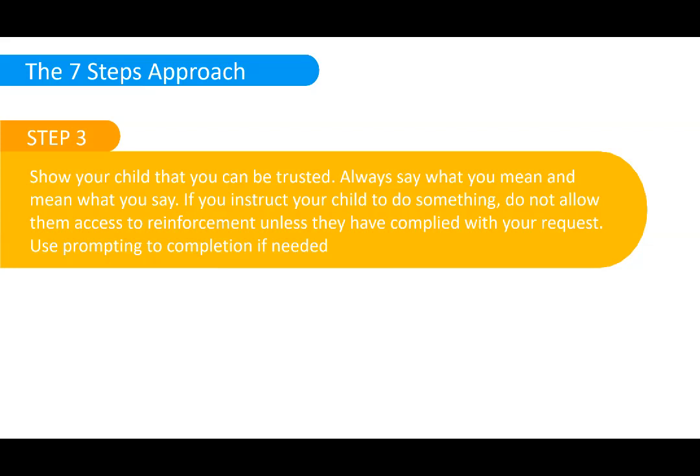Step three is to show your child that you can be trusted. Always say what you mean and mean what you say. If you instruct your child to do something, don't allow them access to the reward unless they've complied with your request. Use prompting to help them complete it if you need to, but don't give your child access to whatever the reward was going to be if they haven't completed your instruction. Again, we've already talked about that, but it's important to not allow access to those rewards if they haven't actually done the things we would like them to do.